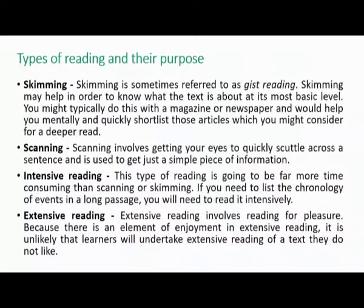Then another learning outcome is the types of reading and their purposes. There are 4 types of reading. You need to be able to explain them as individual types of reading, but also be able to, for instance, compare 2 of them to each other. For instance, how is skimming different from scanning? How is scanning different from extensive reading?